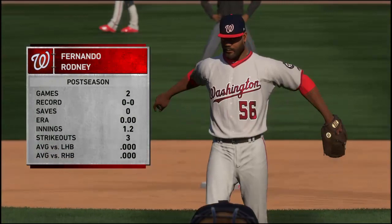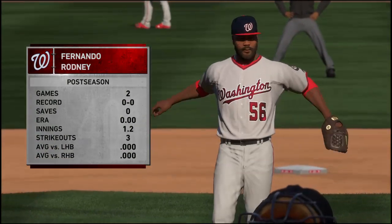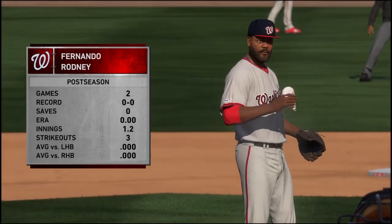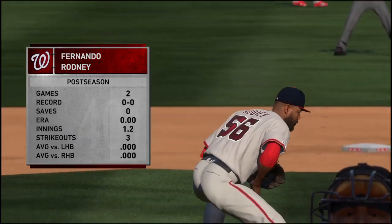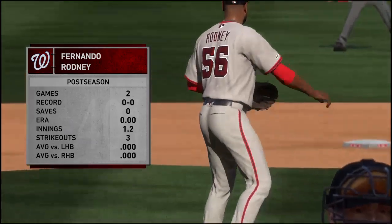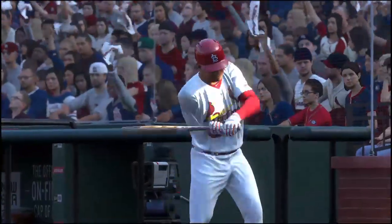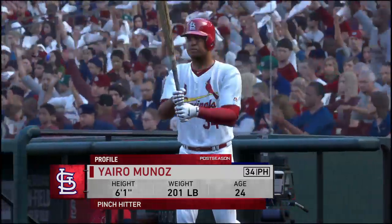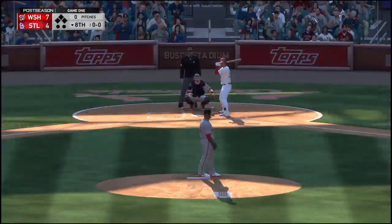Your attention, please. A new pitcher to tell you about now is it'll be the hard-throwing Fernando Rodney that gets the nod here. Number 56, Fernando Rodney. Now, Jairo Munoz will try and get his club back into it here as he'll pinch hit to lead off the home half of the 8th.